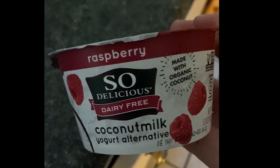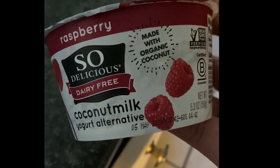For dessert, I had dairy-free yogurt, the raspberry flavor.